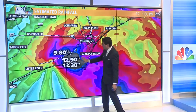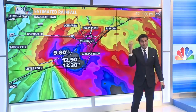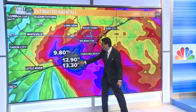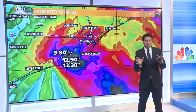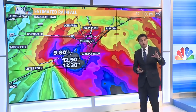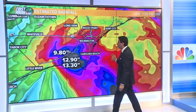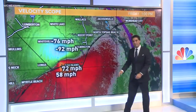Larry showed you this, but here's a new updated estimate because Larry said, hey, we might even have a couple more inches. He's absolutely right. He had about 11. I have 13 inches now here around Oak Island, and some are probably close to 15 inches. And we have a preliminary report of as much as 18 inches of rain. That's close to 20, or close to 2 feet is what I meant to say, but it looks like we will have a chance of even adding another foot of rain around this location because it's really the heart of the center of that low that is the biggest problem.